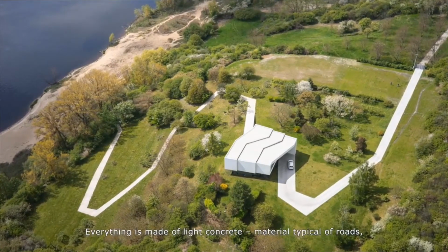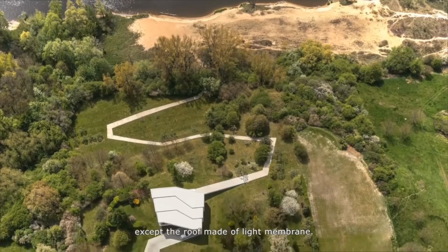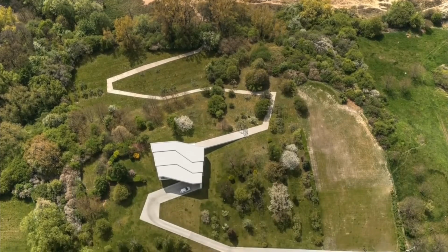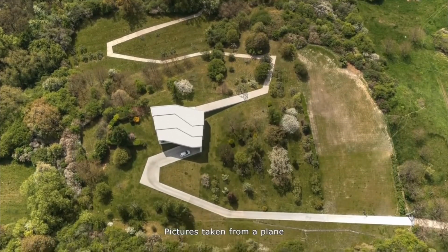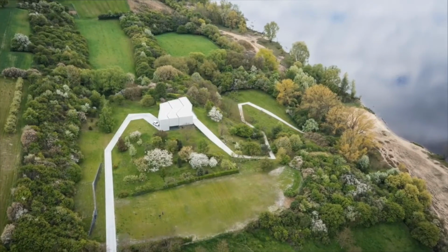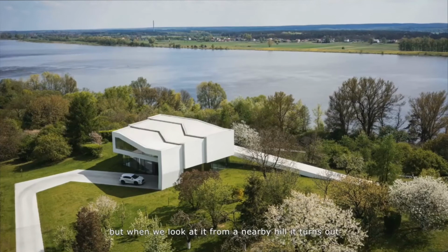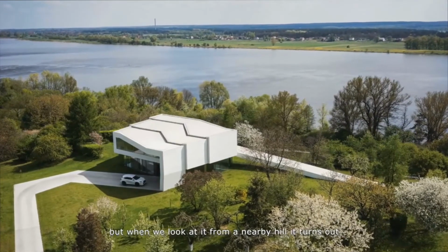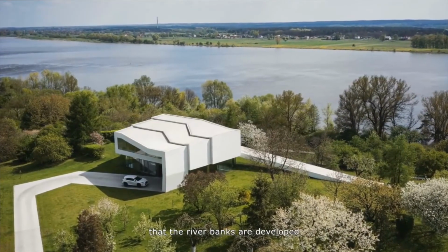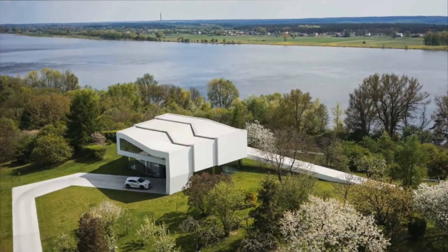Everything is made of light concrete, material typical of roads, except the roof, made of light membrane. Pictures taken from a plane show the band winding through a vast area. It may seem that there are no neighbors around, but when we look at it from a nearby hill, it turns out that the river banks are developed, and the house is just one of the elements of the landscape.